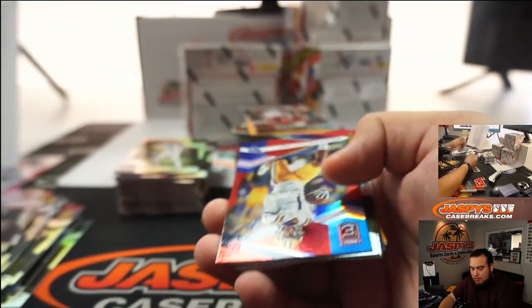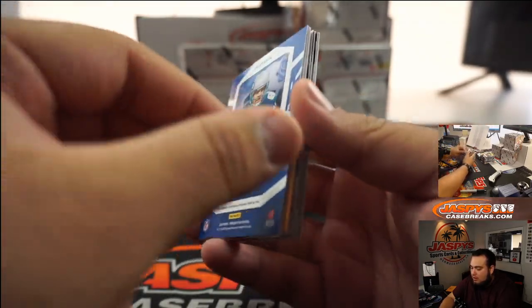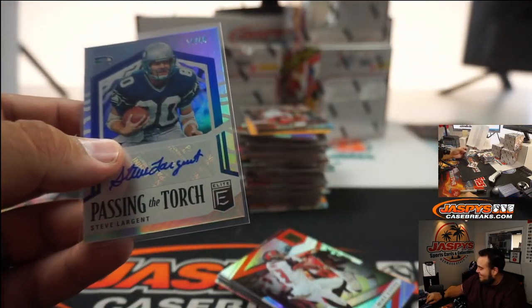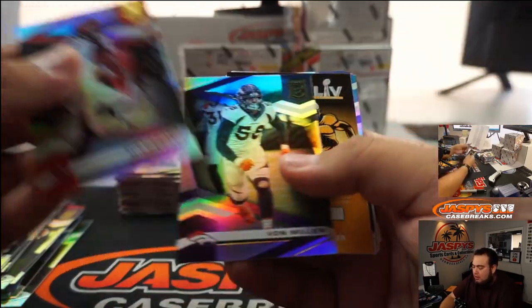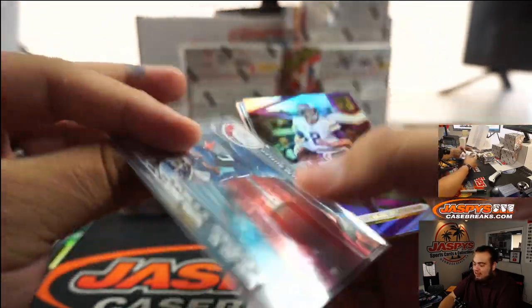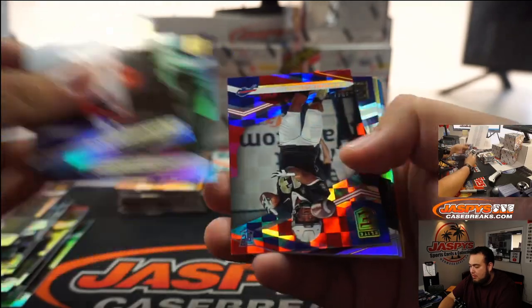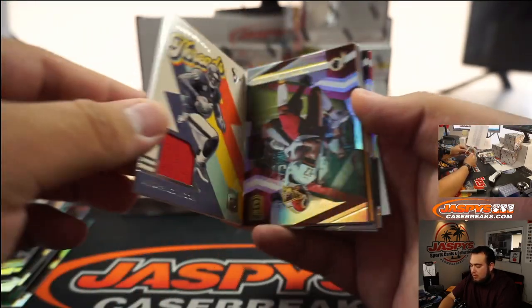Dalton Keene. Christian Fulton. Steve Largent. Passing the torch. I told Nick, you gotta have a king player, Gretzky, because if not, they're gonna say you're in the backyard and don't have no kings. Dodgers. Yeah, Tua. Football. It's iconic. So Eric Dickerson. Gabriel Davis. Andre Johnson.